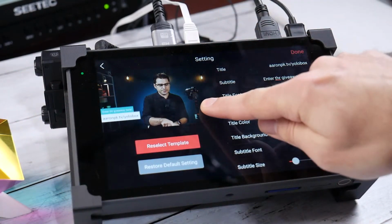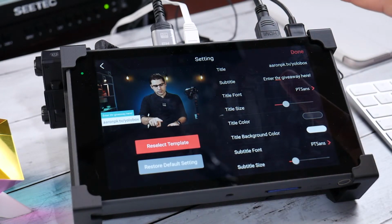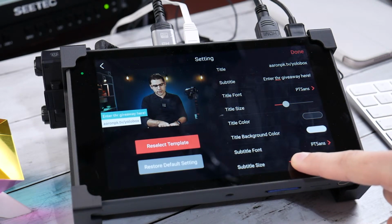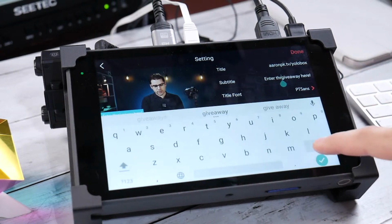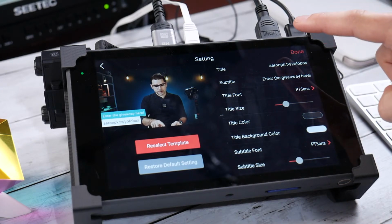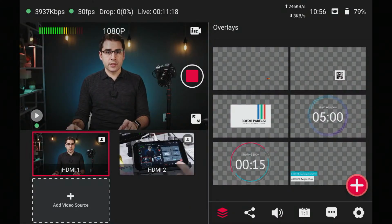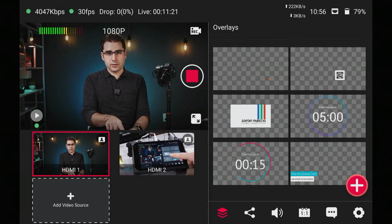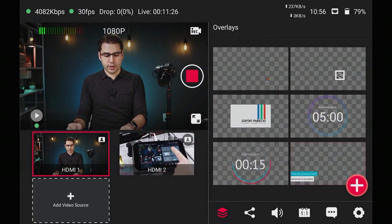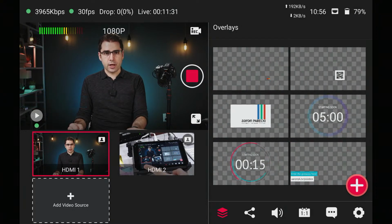And then you can choose where you want it. You just drag it around. I want it kind of down there. And then, oh, you can even resize it. Oh, I spelled that wrong. That's not good. Enter the giveaway here. And save that. And now when I'm looking at all the different things on the screen, I can turn them all on and off, right?